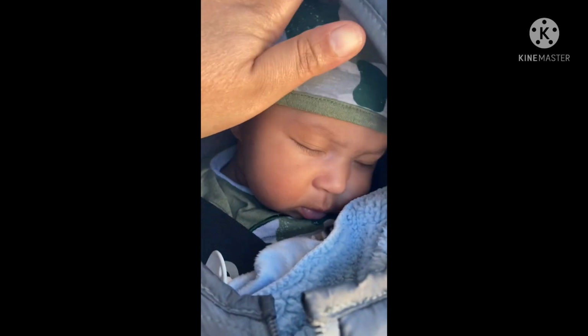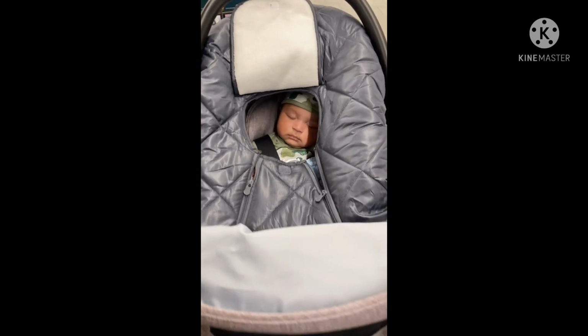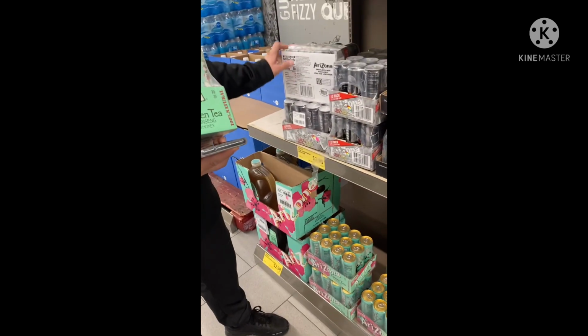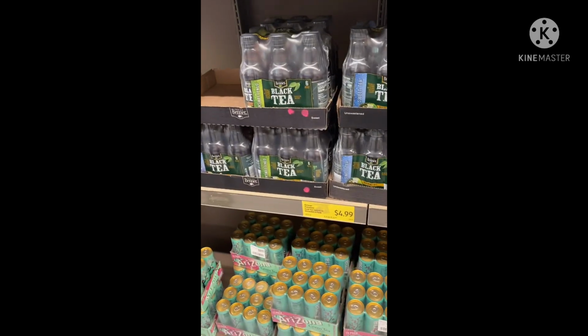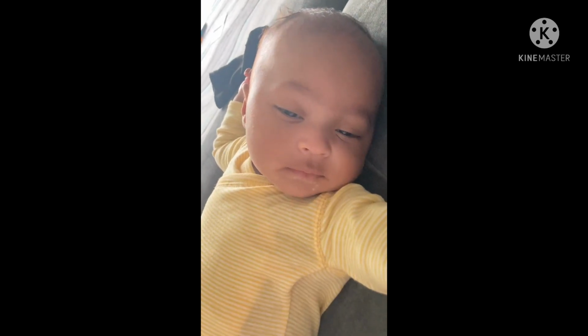I don't like this car seat. It offers no head and neck support. Zero.